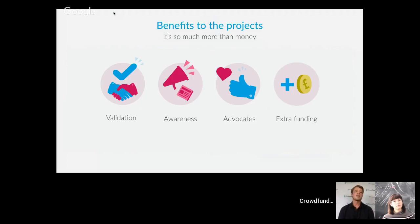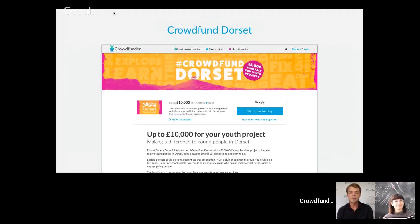We work with lots of councils and corporations throughout the UK who have particular pots of funding which are available to specific types of projects. And Anna is going to tell us a bit more about the process of finding what funds might be suitable for you and how you can apply.